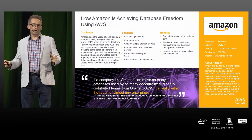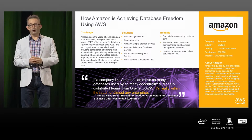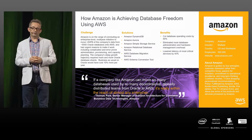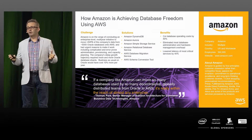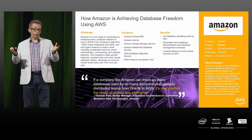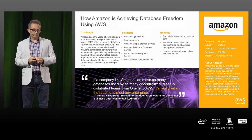We have now migrated more than 5,000 databases, more than 88% of our Oracle workloads to Amazon databases. That's more than 50 petabytes of storage, and the results have been really encouraging. We have been able to lower our database costs by about 50%, and we've improved the performance and latency by about 40%. And our point of view is, if an organization as large and complex as Amazon can do this, can you? And so folks, there's never been a better time to seek database freedom.